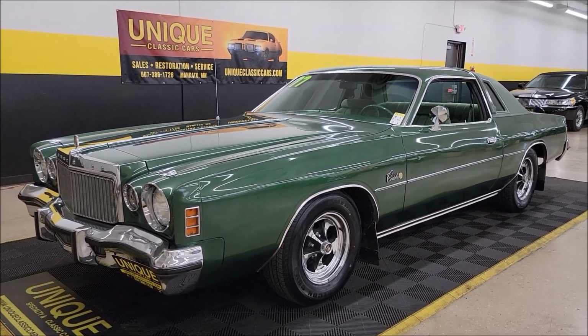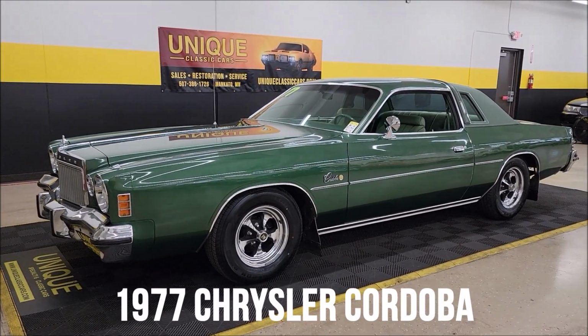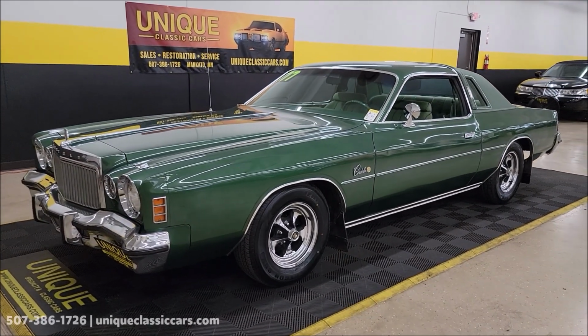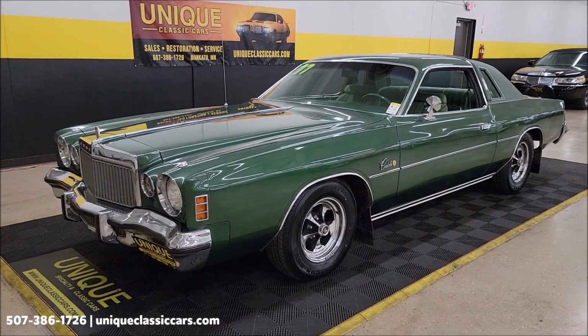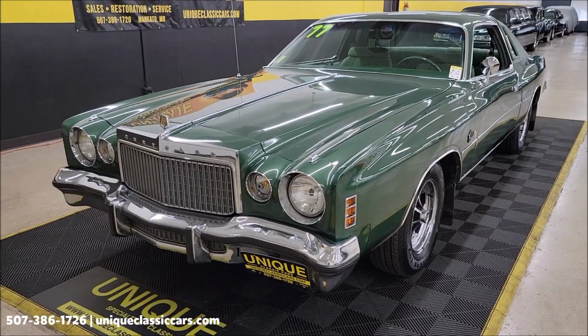Chrysler Cordoba, here to take a look at it. Unique, especially in classics. Always seemed to be a popular model. 1977 model year Chrysler Cordoba. 400 V8 power underneath the hood, paired up with an automatic transmission. Torqueflite to be exact.